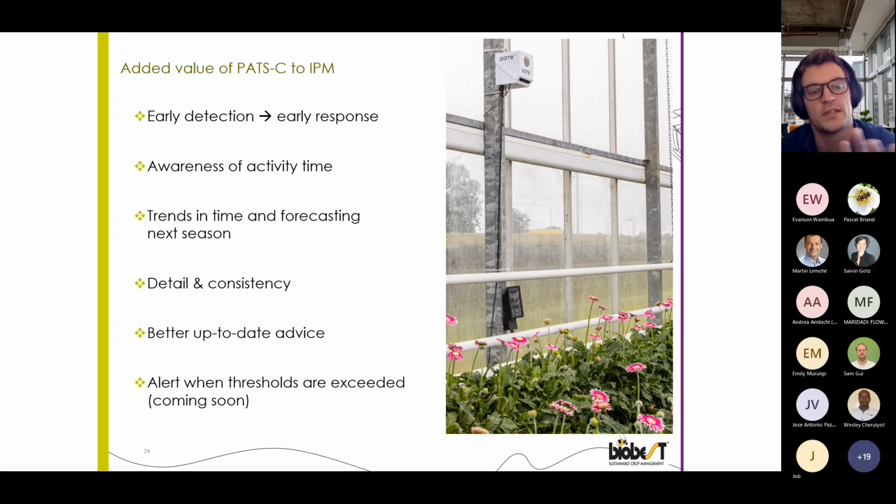So, I've spoken about early detection, and I've spoken about activity over time, trends. Trends really help predict short and long-term actions. The trends will show you whether populations are going down or going up, and whether the actions you are taking are having effect. They also help to evaluate last season's results and to design next season's strategy. So you always have a kind of track record of what you're doing, not reinventing the wheel every season.